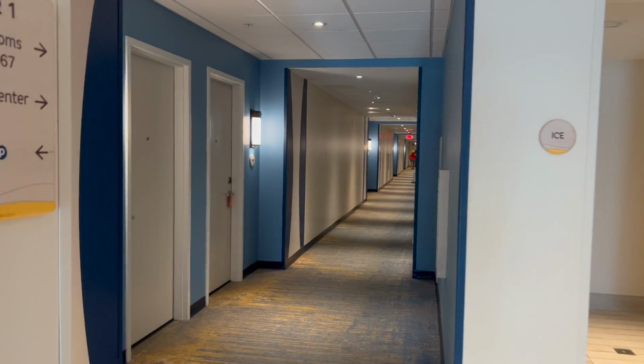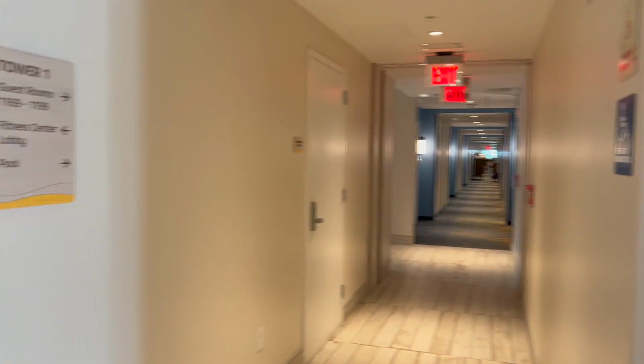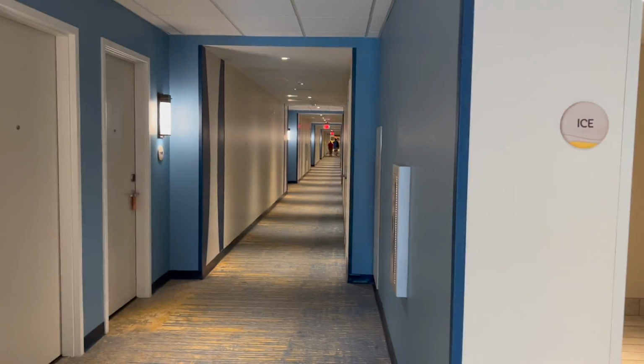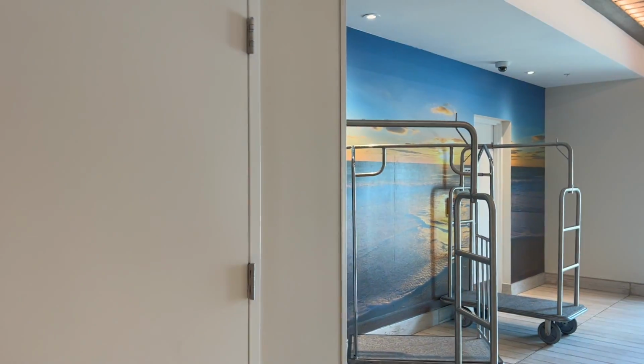And just from what I showed, it doesn't really show how massive these towers are. Look, down here there are guest rooms, all these numbers, there's ice. They're really big. There are a lot of rooms, and I'm pretty sure there are about 14 floors.